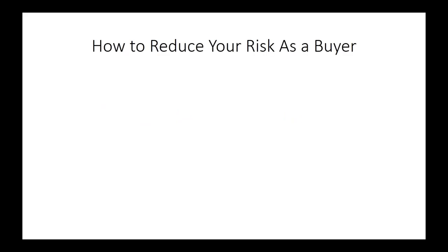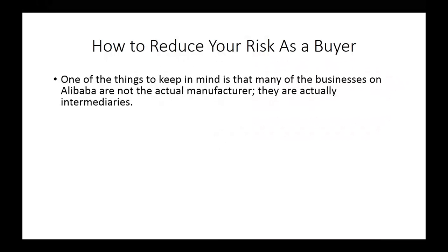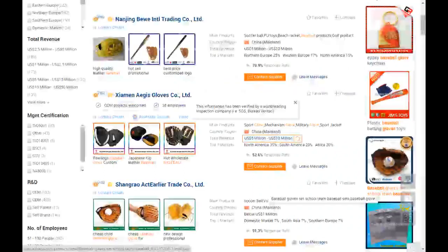The process of buying the actual product to sell. And in particular in this video we're going to be discussing how to reduce your risk of scam as a buyer. Now, one of the things to keep in mind is that many of the businesses on Alibaba are not the actual manufacturer, they are actually intermediaries.